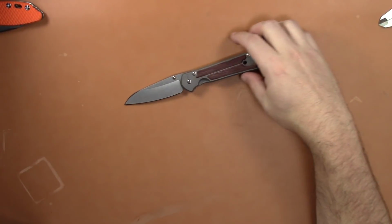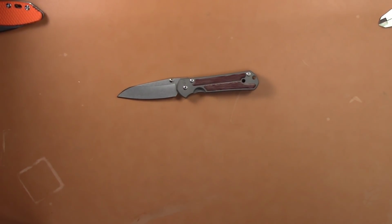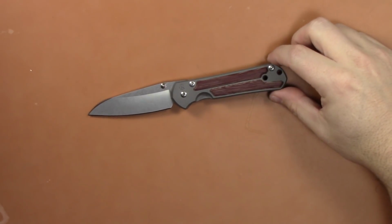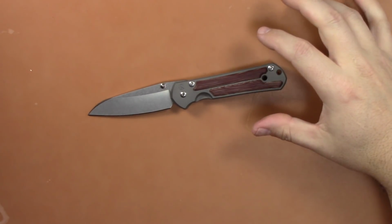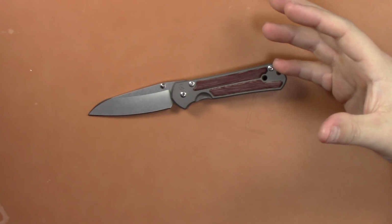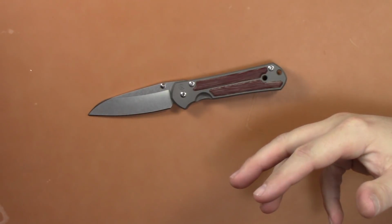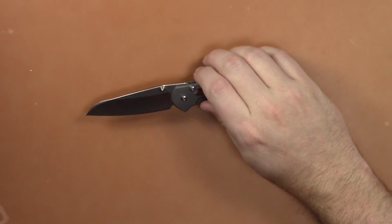Everyone gets so caught up in edge retention all the time that they don't think about how hard it is to sharpen a knife. Are they gonna have the skills to do that? And I do, and I have the equipment and everything. But I enjoy sharpening S35. It takes a wicked sharp edge fast. It gets nicely polished. It's just great.